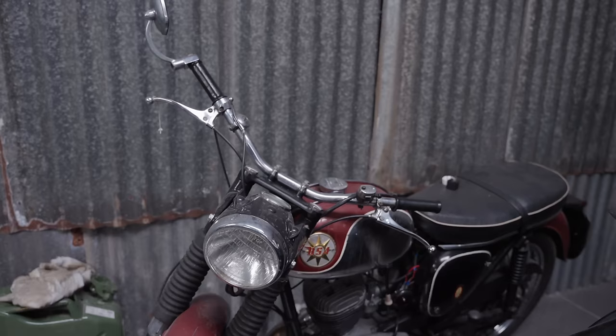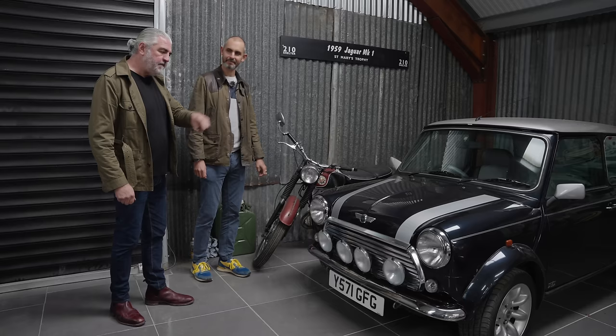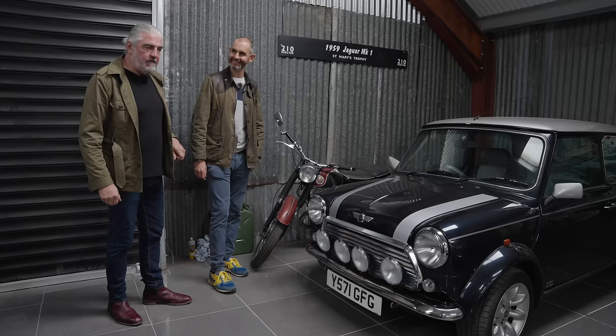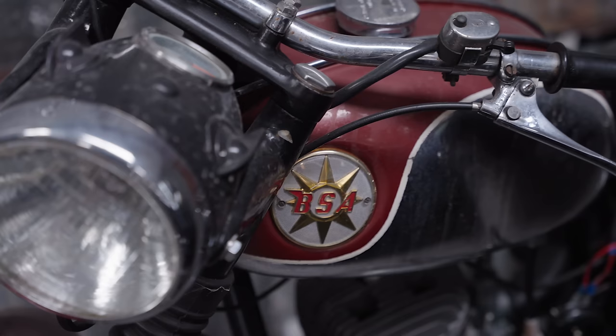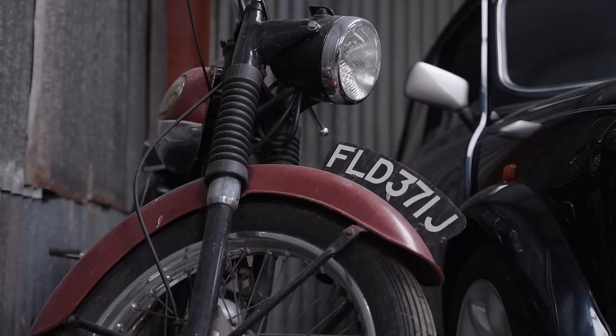I started off with bikes. My first bike was a step-through Honda C100 with a broken kickstart shaft that my granddad stripped down and we got it running. I used to ride that around the garden. Then I went on to a Bantam, bought a D7 Bantam that we got running, and I would ride it around the garden. I sold that years ago, but then this came up and I thought, oh, I used to have a Bantam. That's a late one on a J-reg. It's one of the last ones.